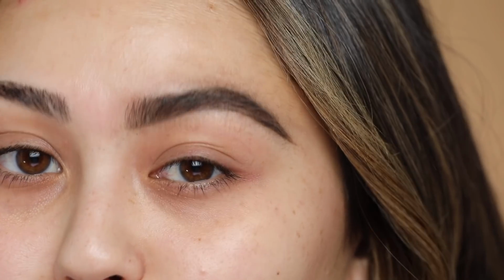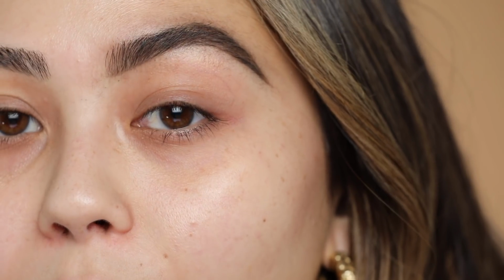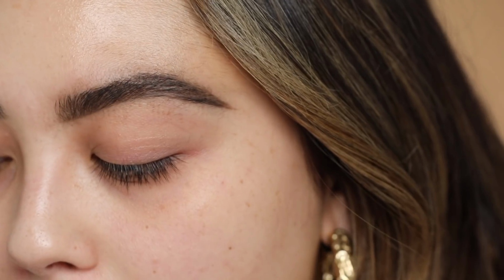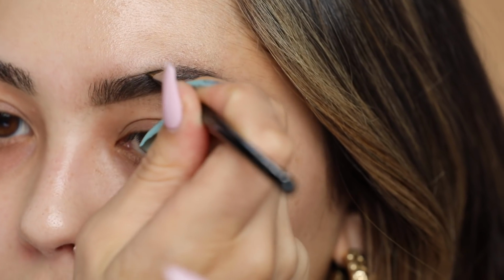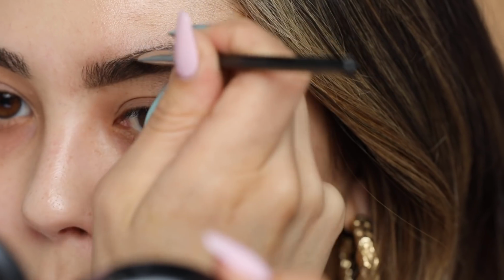It does start to look a little crazy, like you can see here, there's brow product all up and down. But you know what? That's how we get the good blend, honey, and then we're gonna go in and clean that up anyways. Just dropped my little powder. But anyways, we're gonna clean that up, so don't worry too much about that. One thing that's different from my more recent brow routines is that I actually take this product up here and clean up, sharpen up the top to get an even more defined look than we've ever had before, honey.